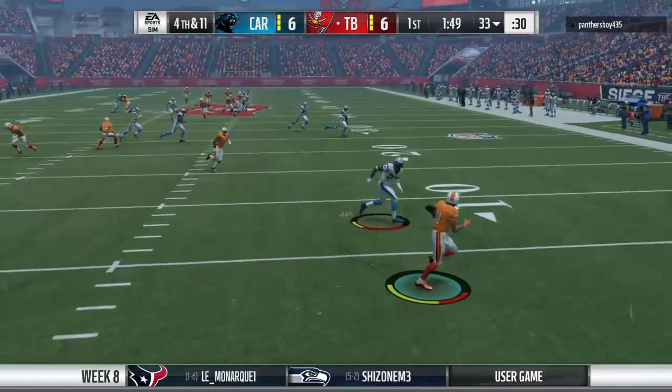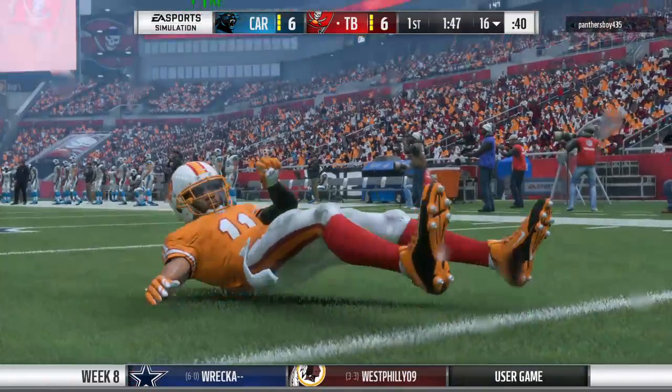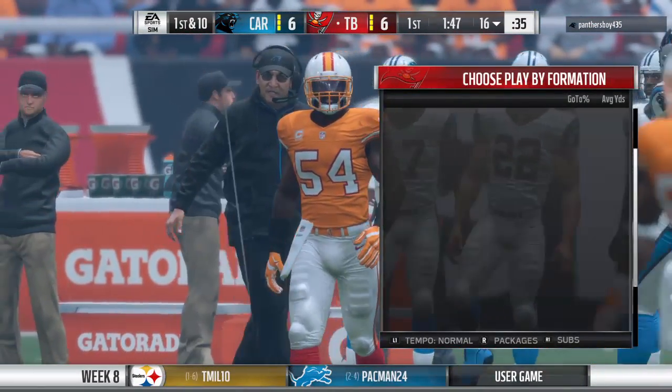Here's Jackson. Well, he wasn't too far from breaking that. Officially, give him 15, and the Bucs will get ready to go on offense.